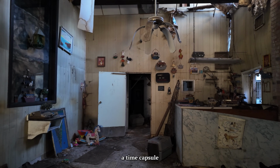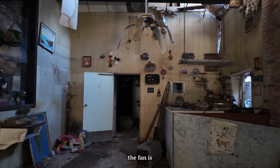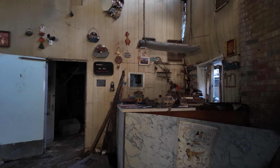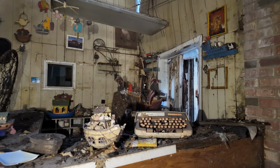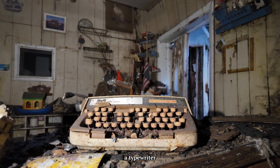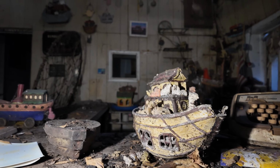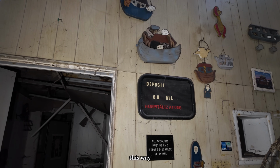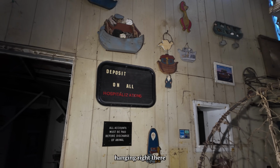And this is truly a time capsule. They still have a cage on the ground right there. The fan is hanging sad after all these years. And the main desk is set up with these... Oh, that's a typewriter. But they have like these model ships right here as well. Super unique. And then looking this way, it still has the deposit on all hospitalizations hanging right there.